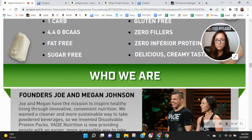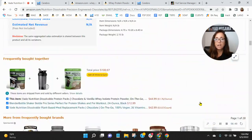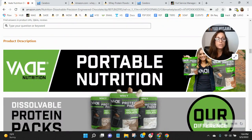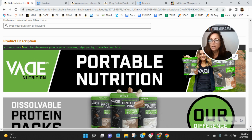Couple things. You need to have crawlable text within your A+ content. When I say crawlable, I mean you can highlight it like this because it does index for organic traffic. So if you have that crawlable text, it's just going to increase your organic keywords. And then lastly, I just want to look at your alt text.